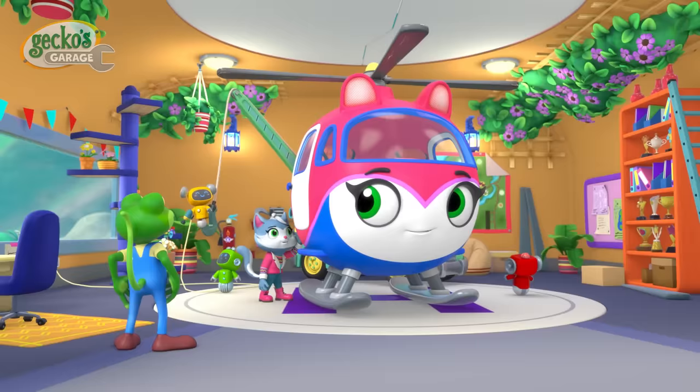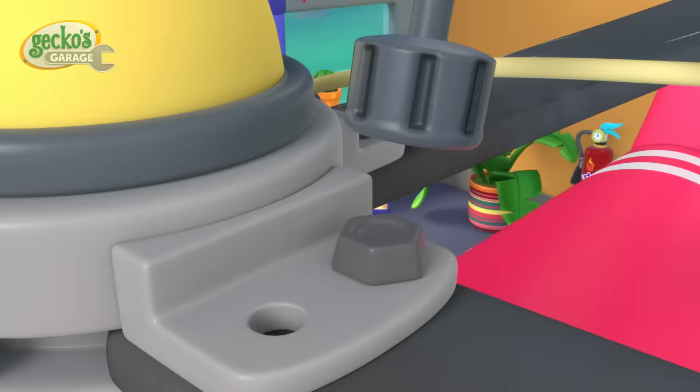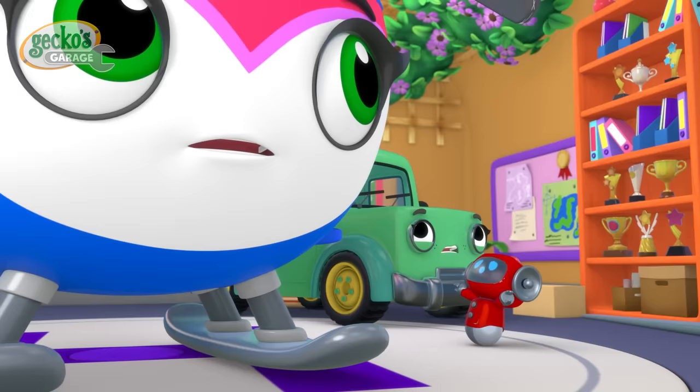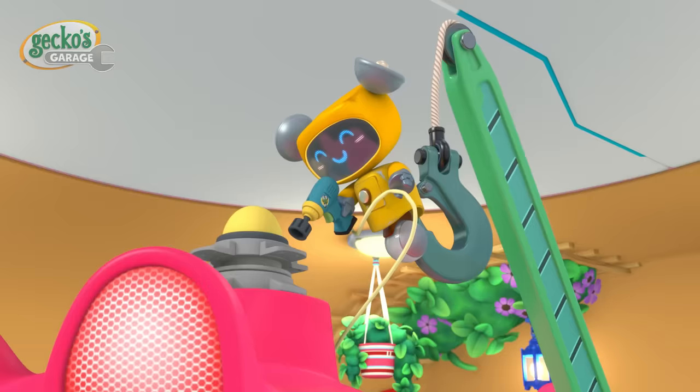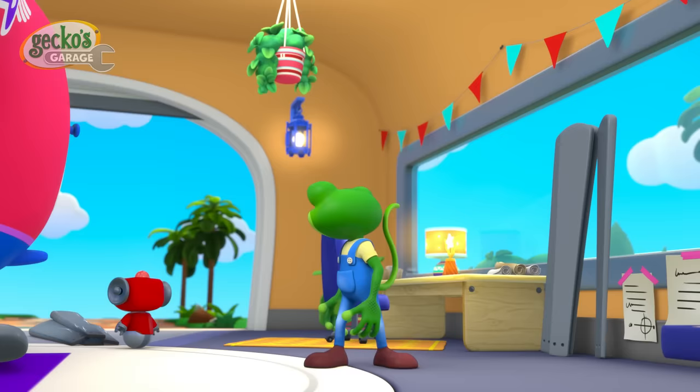Hello, everyone. We're at Cat's base. Helena needs a new set of rotor blades. Some music while you work. We just need to attach the new rotors.